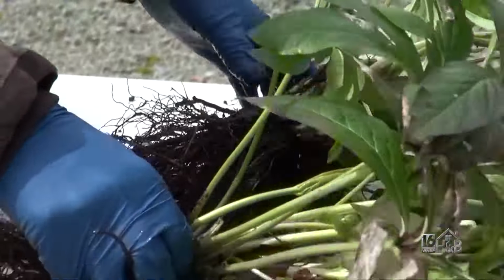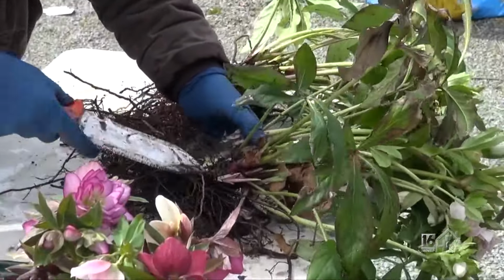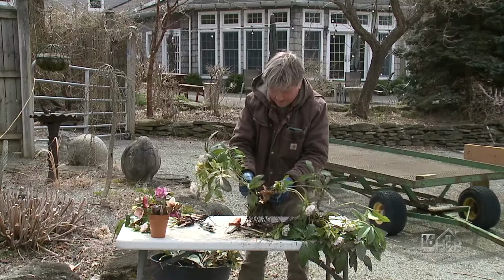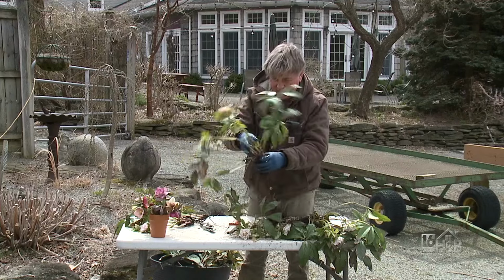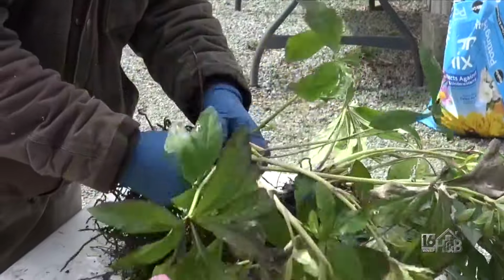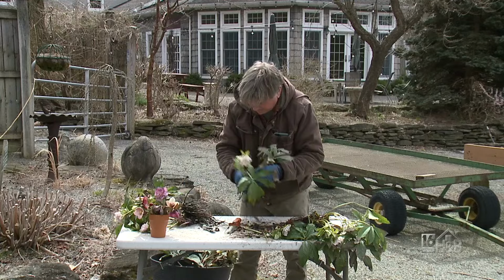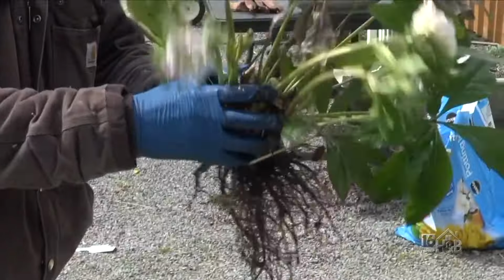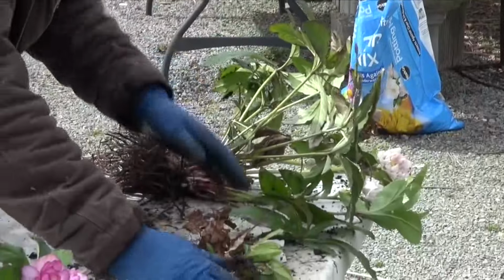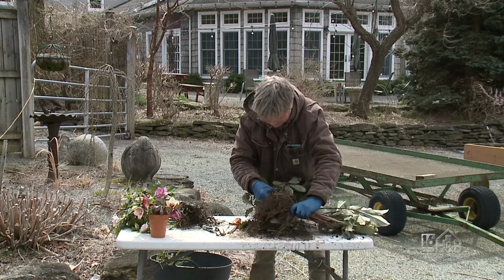So I've got these two, and I'm thinking I could break this one in half. I'm breaking it apart, and there's a lovely clump, and there's an even better clump. I could divide that one again, shall I, or am I just being a bit greedy? Looks like it wants to break open. So 1, 2, 3, 4, 5, 6, and this one I'm going to put back in the original position back in the yard. So I'm just pulling it apart very gently. That was a nice split.